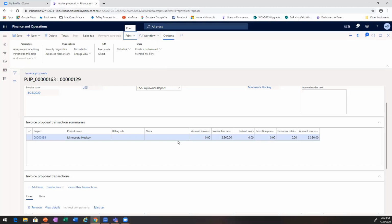So as a project manager, I would want to create the invoice proposal, see all the transactions, make sure they're accurate, make sure I'm not missing any expenses on there, I'm not missing any purchase order transactions on there, all of my labor has been entered. There's a variety of different things that I can see just directly on the project of what's going on. And I can use that to then start my proposal.